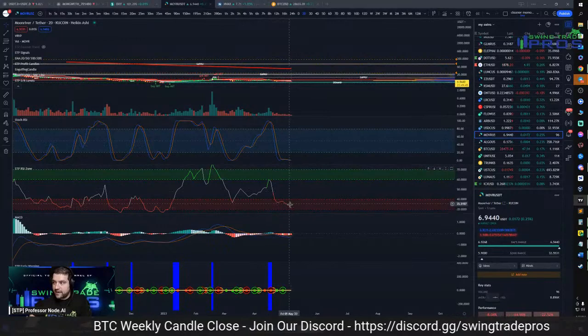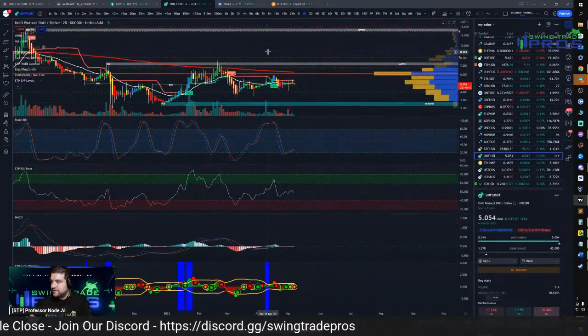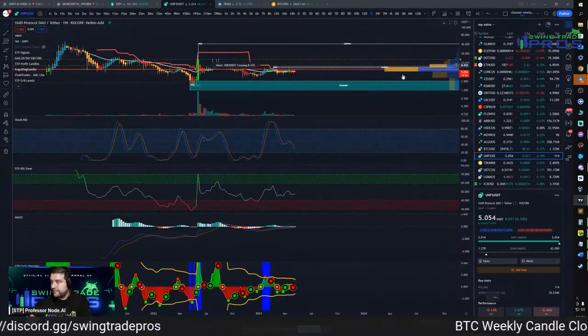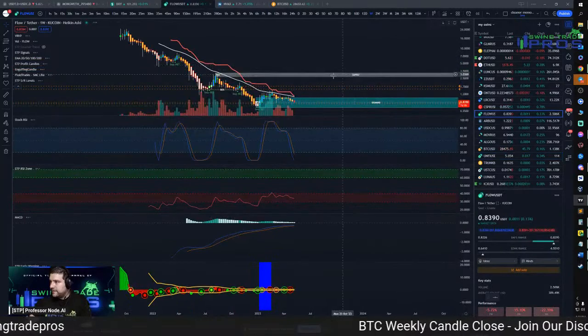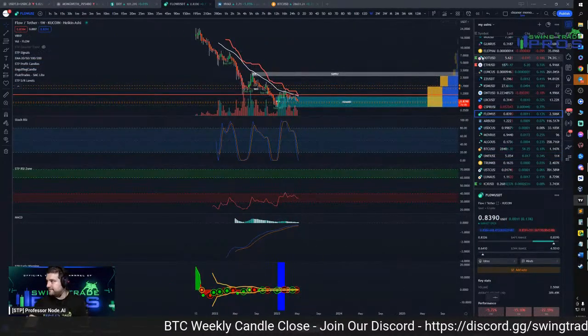I mean, yeah, the RSI can continue. I'm just saying, some of these coins just look so wrecked already. How are they just going to continue getting more wrecked? I don't know. This is crypto, man. We could see more downside on all coins, right?